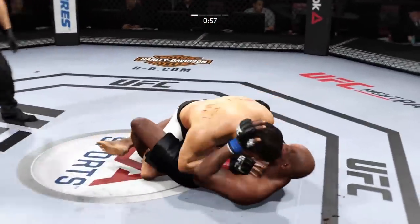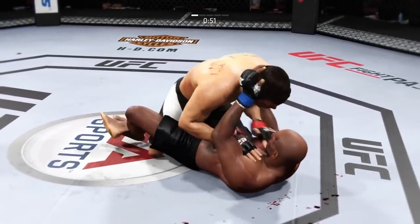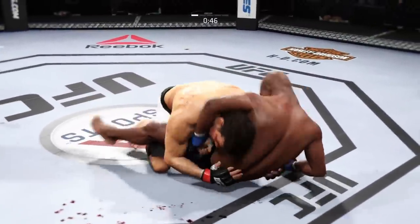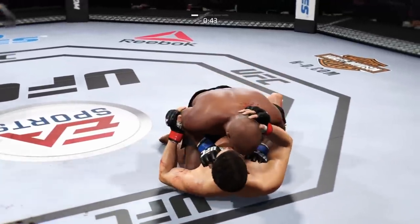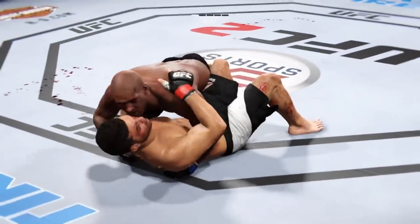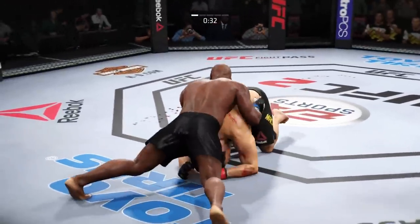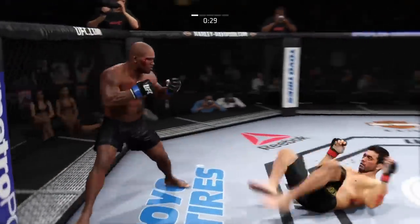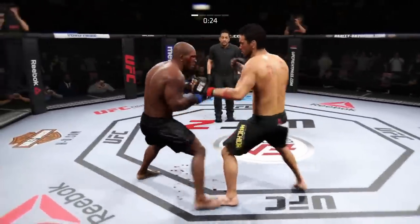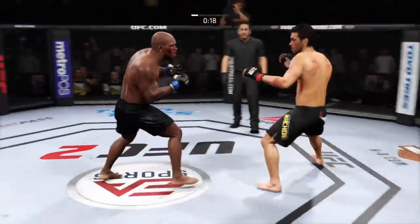There he is. Got the takedown. He's in full guard here. Nice sweep right into half guard. Side control. Joe, once again, looking for those counter strikes. He's back up. Lyoto with a nasty kick to the body. Nice combination. Ton of quickness possessed by both of these men.